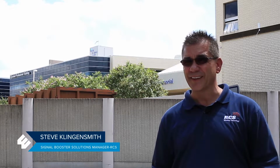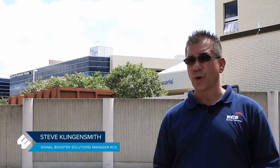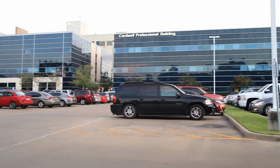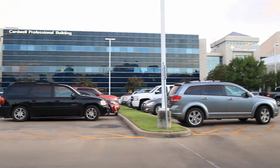This hospital property, actually they started building it in the 1940s, and I believe the last section that has been built was within the last 10 years. So you're looking at a lot of old construction concepts, new construction concepts, so trying to get them all blended together. Everyone complained about the signal.